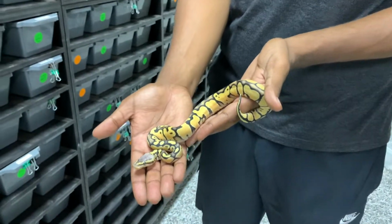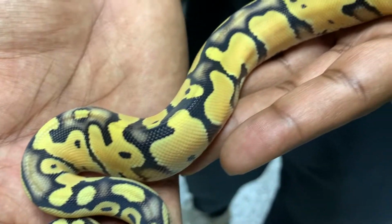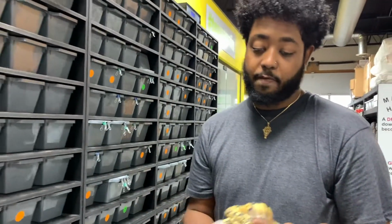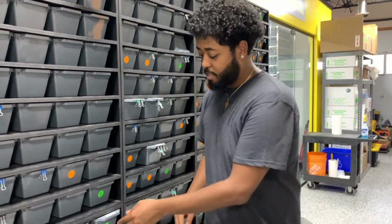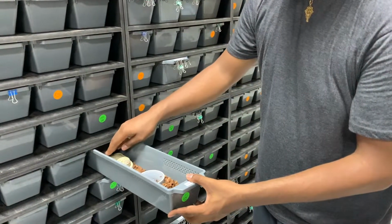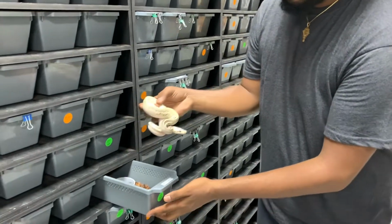Look at that. So on to snake number 3, and if you guys thought this was nice, get ready. So number 3, this is gonna be a pewter leopard lizard enhancer het pied. Possible het pied, but it looks like it's gonna prove.